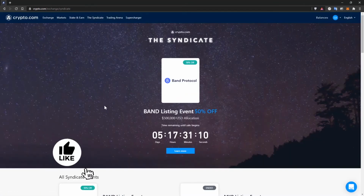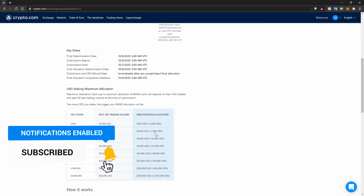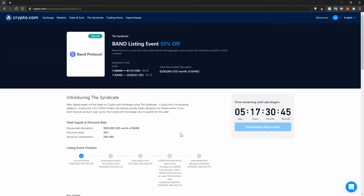The next syndicate event will be for the Band protocol, and it will be next week, in 5 days. And when that time comes, I'll want to have 7,000 CRO to participate in the syndicate event. What I will do is go to the Supercharger page, withdraw 7,000 CRO, participate in the syndicate event, and after the syndicate is over, I'm just going to return my CRO tokens to the Supercharger.